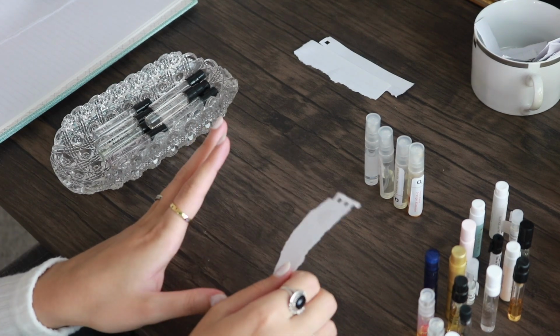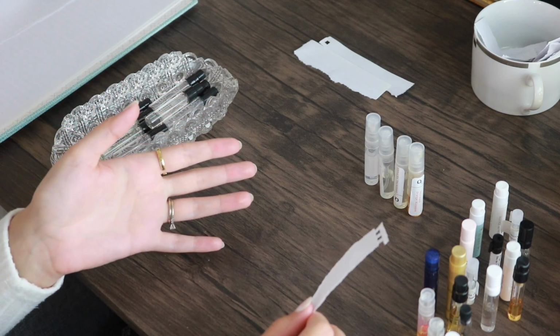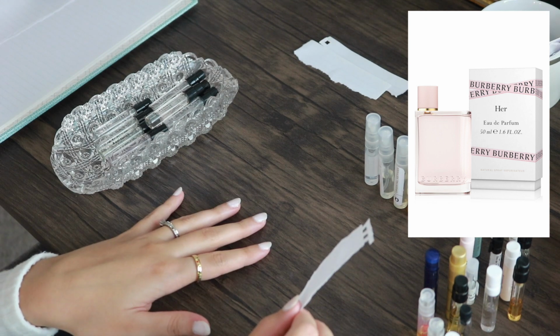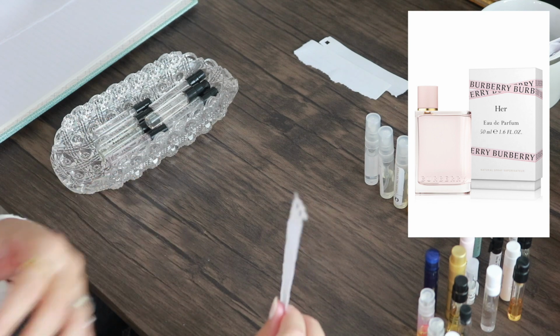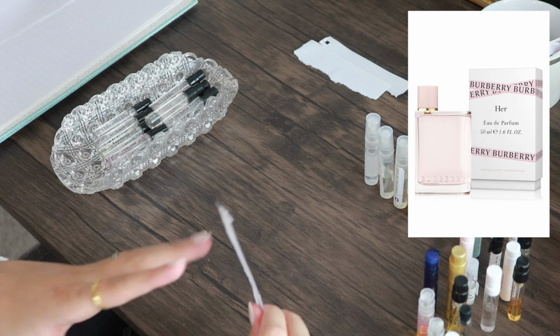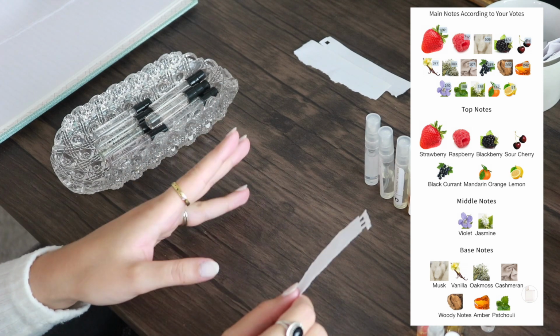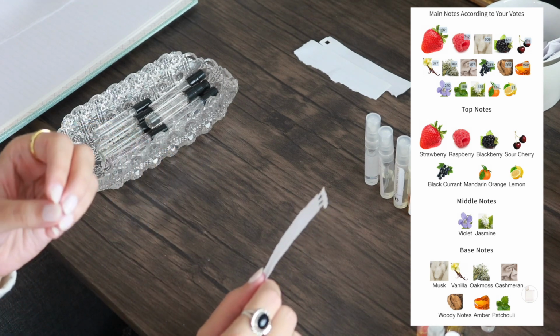But I do want to mention, now that I'm seeing all my samples here, I don't have my Burberry Her sample with me, and that one I think is in my purse right now. I really like that scent, you guys. It is really like what people describe it, like a strawberry milkshake. I personally don't think it smells like Baccarat Rouge or Cloud, that type of fragrance. It has a similar vibe, but it doesn't smell like that to me. It smells like its own perfume, like a strawberry marshmallow milkshake.